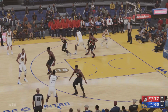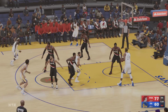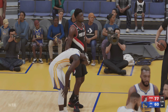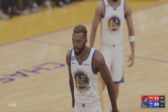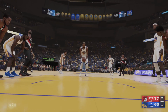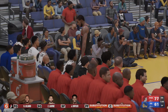Curry on the wing. Covered by Lillard. Gobert with a screen on Lillard. Curry passes to Gobert. And the call on the shot that sends him to the line. And the length of Gobert can be so difficult to deal with. And that's why you have to be physical with him on defense. First free throw is good. An improved free throw shooter compared to his earlier seasons. Nice to see Gobert attack his weakness.